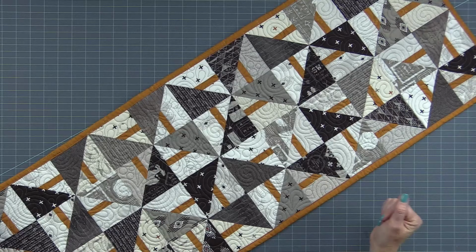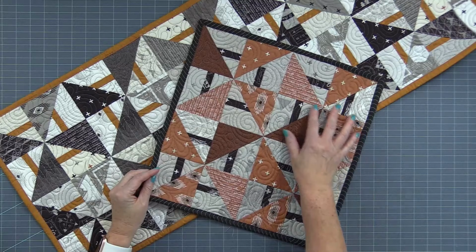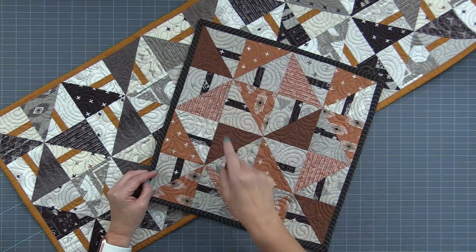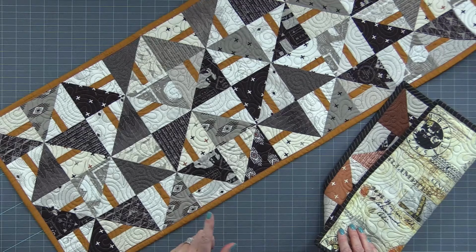Because I had two charm packs of this that I got ahead of time before release, I actually was able to make a little topper from another one, and I still didn't use all my squares. So I took the rust colored and a little bit darker for my background, and then I just used the scrappy for my accent. So a great way from two charm packs to get two quilts, a little topper and a runner. And there's a second layout version for this runner for Trixie in the pattern. In the book, there's multiple layouts, and in the pattern, there's two different layouts for this.